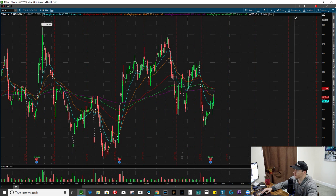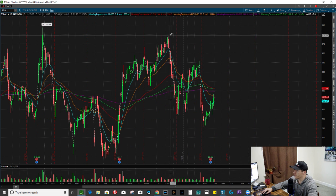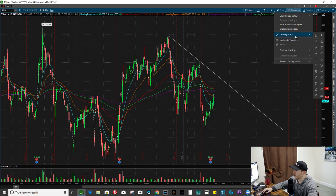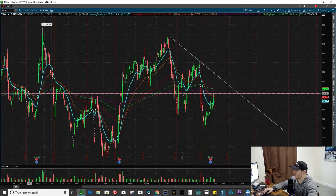Secondly, this is what I'd be paying attention to right here: Tesla has this short-term downward trend line like this, okay? And I would mark off all your resistance points. Tesla is a very technical stock. That's why it goes back and forth, but it's always bouncing off of levels. So you really have to understand your technical analysis. Look at this level I just drew in the middle here. You can see that's where Tesla's fighting to get through.